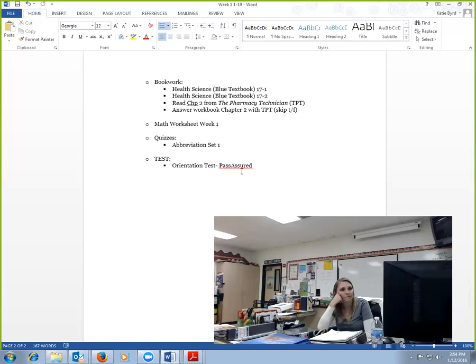And I think I just wanted to go over kind of everything. Again, TPT is the pharmacy technician. That's always these books. Okay, HS is your blue textbook, and your math workbook looks like this, at least. This math calculations book, kind of green on the back. Okay, that's that.